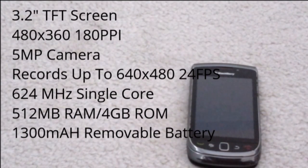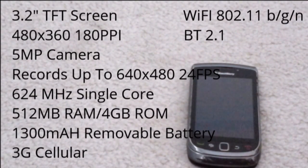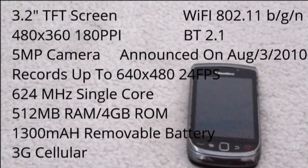It does 3G data speed, cellular speeds. It's got Wi-Fi 802.11n, so it has an extra Wi-Fi band. I don't know what they're called actually. And it was announced on August 3rd, 2010.